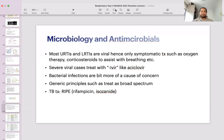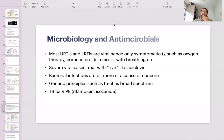The other thing is, the general principle is, if it's bacterial, you treat them broad spectrum. If it's mild pneumonia, you go for amoxicillin. If it's moderate pneumonia, you go for something more severe like a ceftriaxone. If it's very severe, you're going to go for doxycycline plus something else. You're going to go up the chain. So you're going to go with empirical therapies until you get back a result. That's sort of the process of picking your antibiotics for this stuff.